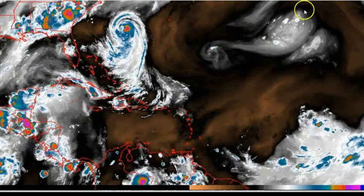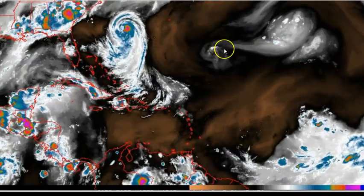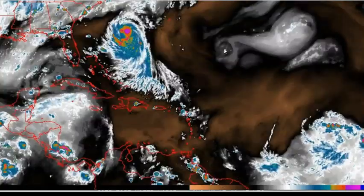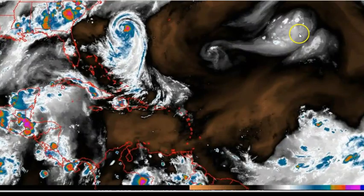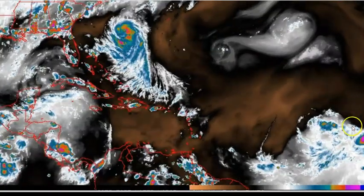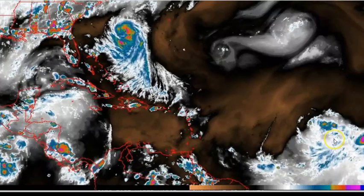And it looks like the upper lows that are out in the Atlantic, we can see two of them. There's one here, a larger upper low, and then a smaller one to the west. They are not nearly as strong or as dominant like the upper low that we saw a couple of weeks ago. And they're far enough north, I think, that they're not going to get in the way and produce strong wind shear. So the environment for both these waves seems to be conducive for development.